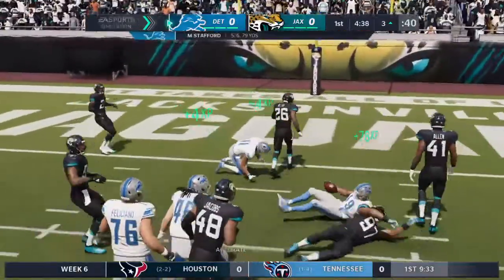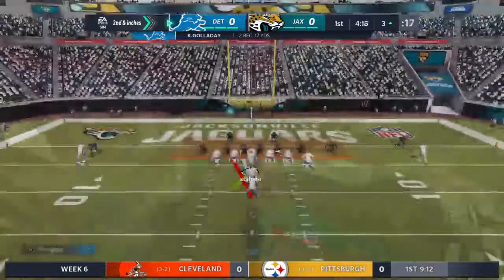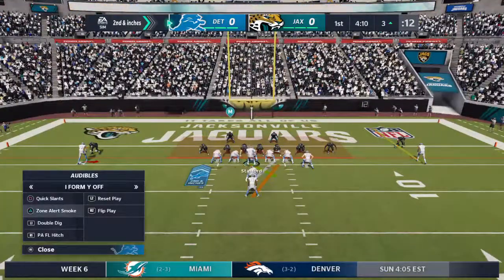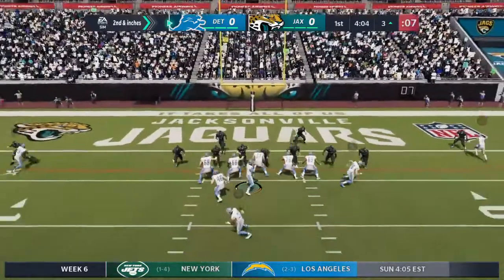And T.J. Hockenson, he was a number 8 overall pick in 2019 and had a good rookie season with 32 catches. I expect that number to go way up as he gets more comfortable with the NFL game. A nice catch right there for a first down, and inches at the Jaguars' 3-yard line.